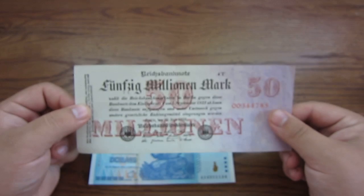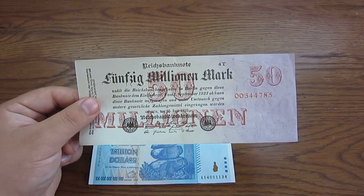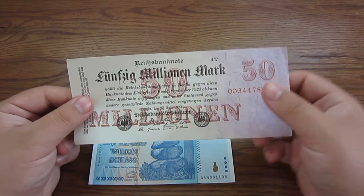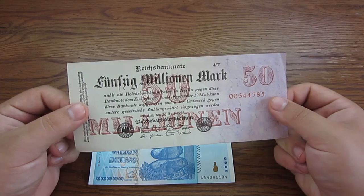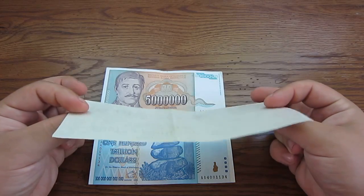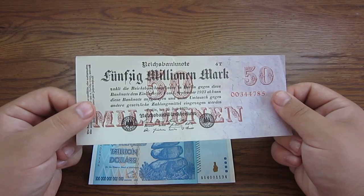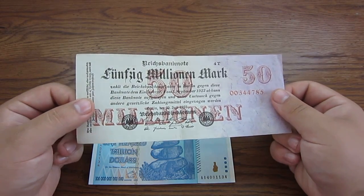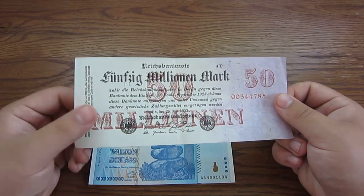I'll give you a little history on each one. Of course, there's a lot more research you can do if you're really interested in this, but I just want to give a quick basic overview. I don't want to bore you guys with a bunch of history. This is from the German Weimar Republic, which lasted from 1922 to 1923. Hyperinflation set in. Germany didn't have enough money to pay off war reparations for the Treaty of Versailles, and so they started printing more. That's a simple answer. We don't have enough, so let's make some more.